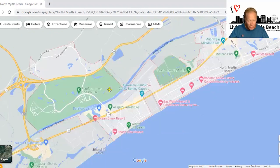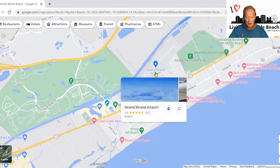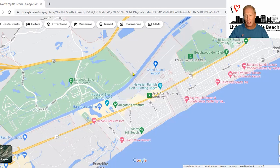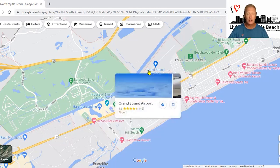Okay, we're gonna go now even a little bit closer in. We're gonna zoom in. And one of the things I think you're first gonna notice is right here, the Grand Strand Airport. The Grand Strand Airport is a small regional airport with a single landing strip. So if you do fly privately, this could be a great option for you.